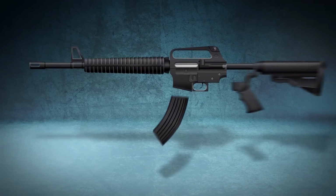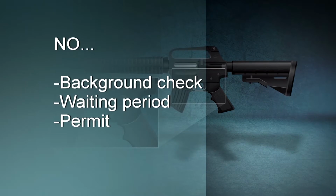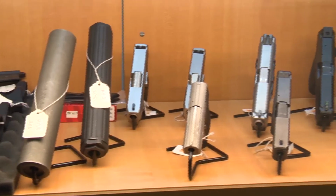In Texas, anyone can buy a bump stock. There's no background check, waiting period, or permit needed. They cost less than $200. And so now people want to get their hands on it to see what that's all about. Cargill hasn't been able to keep them on his shelves. They're all sold out all over the country.